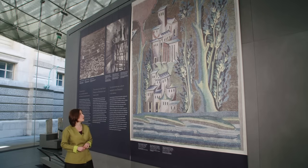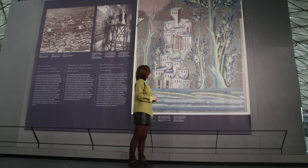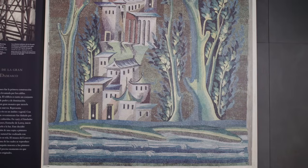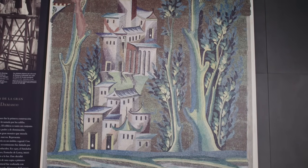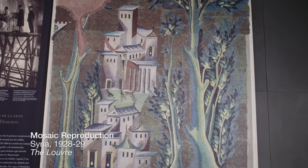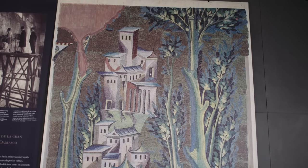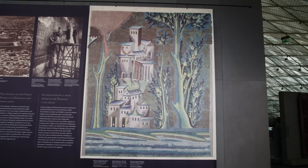Among the treasures of the Department of Islamic Art at the Louvre is a set of 9 mosaic reproductions from the Great Mosque of Damascus. The long-lost mosaics dated to the original construction of the mosque in the 8th century. For 1,000 years, the mosaics were celebrated throughout the known world until they were completely covered with plaster in Ottoman times. This not only hid them, but preserved their original colors.